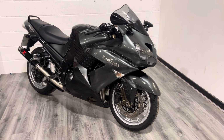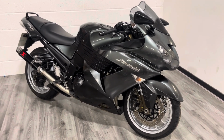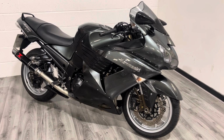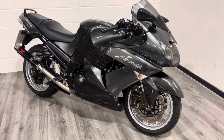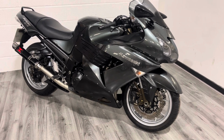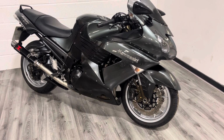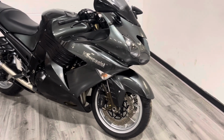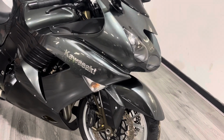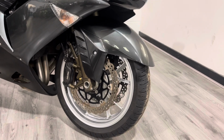This particular one, it's the second time we've had it. We sold it to its previous owner, who sold it back to us and moved on to something else. Low mileage, it's covered less than 17,000 miles. We've looked after it, fitting tyres and doing services. It's had a recent service actually. I think it's got a partially stamped history, but most of the service work's been carried out by us.